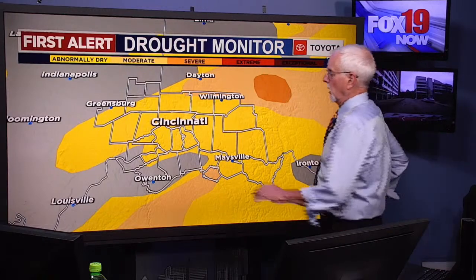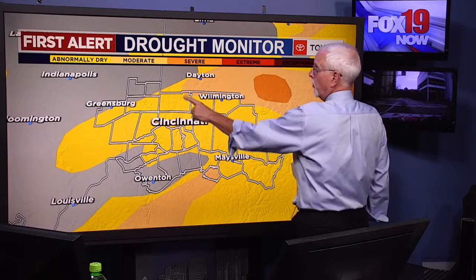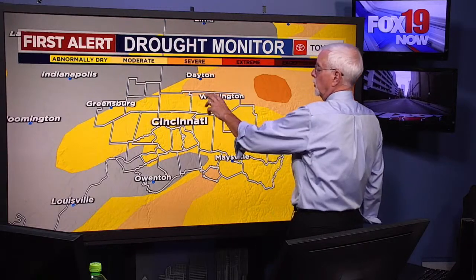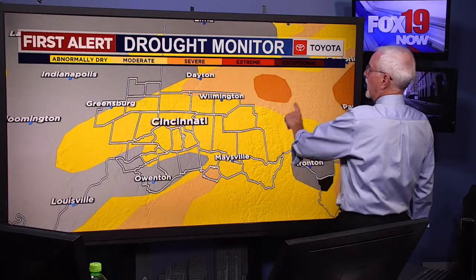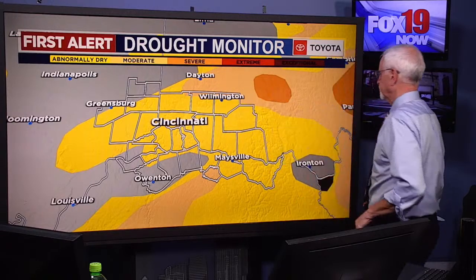But look at this, you've got moderate drought in the northeastern part of Butler County, the far northern part of Warren. So if you're up in far northern Warren County, Waynesville for example, it's very dry. Same thing with the far northern part of Clinton County. And then when you get up here, heading up near Columbus, it's out of our viewing area, you've got severe drought up that way.